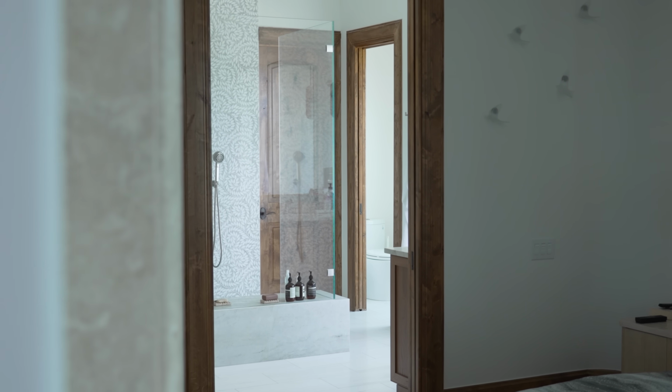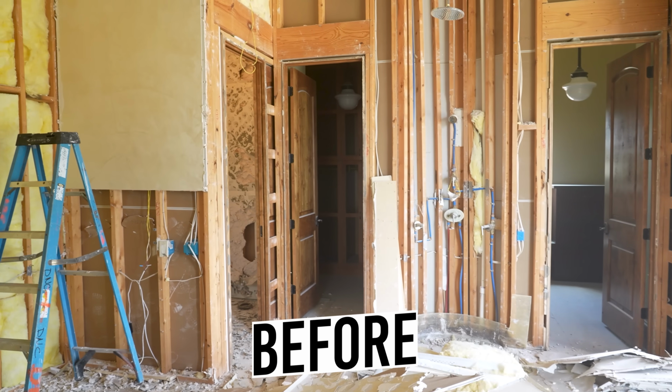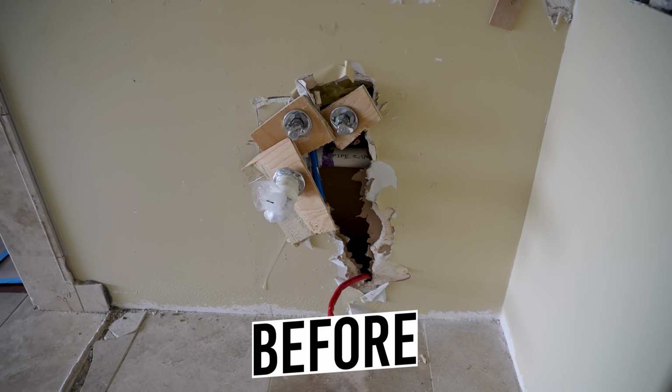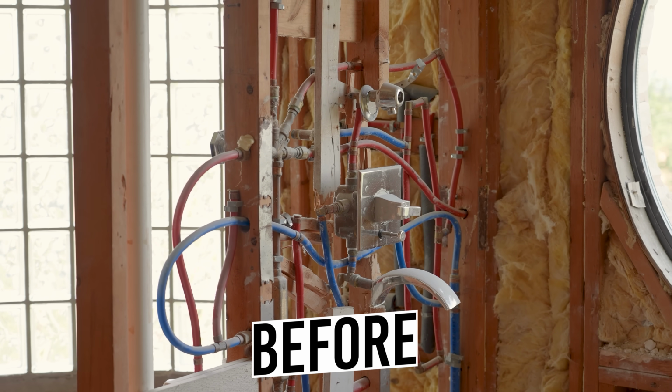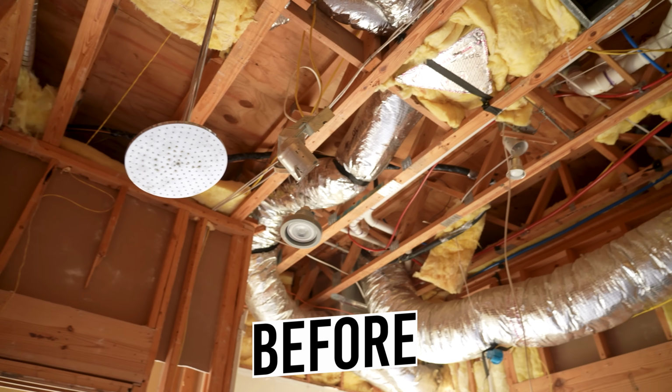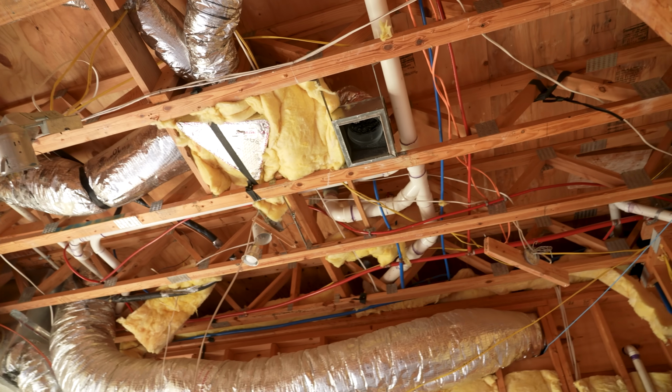While we were gutting the bathrooms, we found out that there was all what's called Kitec piping. It is known to leak and it caused catastrophic leaks. So when we found Kitec in this home, we had to replace all of the Kitec in all of the walls with new Uponor PEX, which is the way to go.